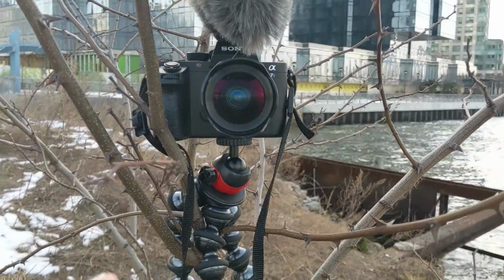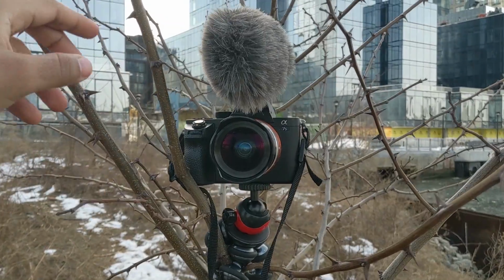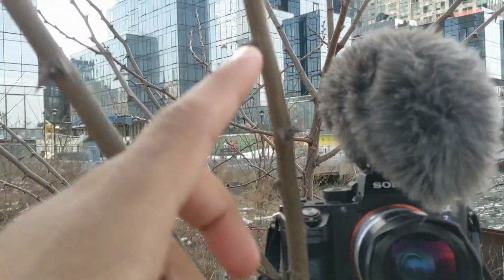Okay, I'm gonna presume that this is recording, but I'm gonna shoot a quick video clip just so you guys know before we get into this guide what my camera situation currently looks like. I'm balancing this camera inside of a thorn bush tree with these giant spikes. I'm balancing it on a single branch.